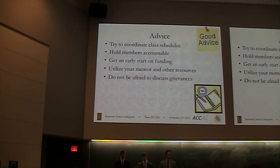And finally, don't be afraid to discuss your grievances with your group. If there's something that you're kind of bottling up inside or that's getting in the way of you completing your work successfully, your team needs to know about it so that you can move past it and get on to actually doing your project. Okay, so that's all we have.